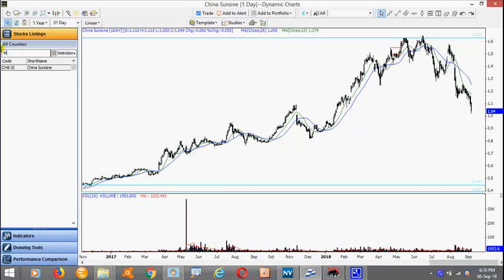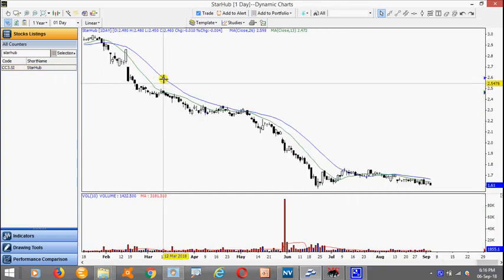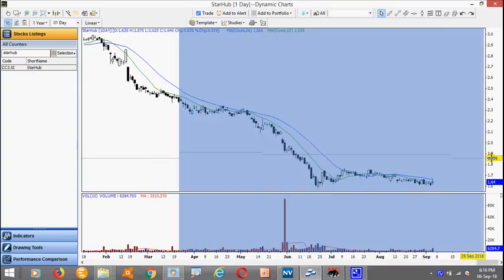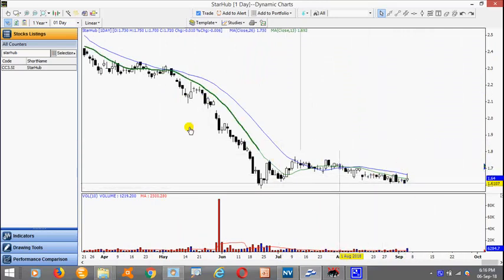Now there are some stocks that continue to be range bound, so there's no direction as yet. This includes StarHub. Notice after a severe sell down, it became range bound. Despite weak sentiment, today it managed to move upwards, but didn't close that well. So again, we need to be patient.